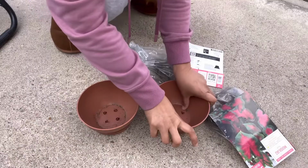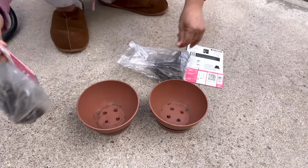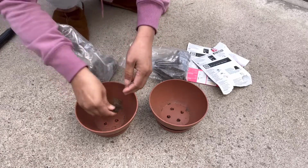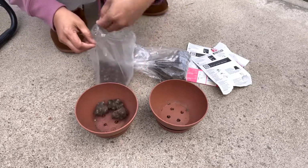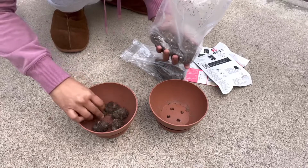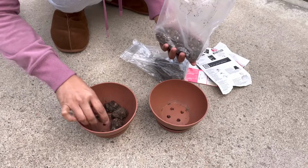And meron ako dito ng reuse pots. So ito yung gagamitin ko na pots para dito. Mahal kasi ito, guys, pag buhay na yung bibilhin mo, mahal dito. So it has 1, 2, 3, 4, 5 bulbs. 5 bulbs siya. Parang gabi-gabi talaga doon sa Pilipinas, oh.